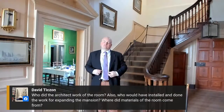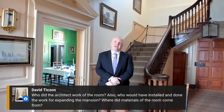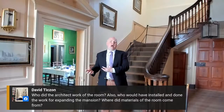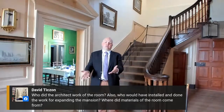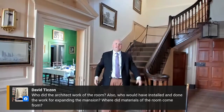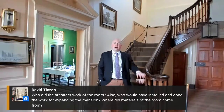So Adam, David would like to know who did the architectural work in the rooms, and who installed or did work expanding the mansion, and what the materials of the room came from. Okay, so the question there is about who did the architectural work. The architectural design work in the 18th century would have been a combination of the owner of the house and the master builder he worked with, who was not quite an architect as we think of today, but they worked together. Washington would point out in one pattern book, here's a plate I like, or the master builder might bring the pattern book to Washington, because Washington is not actually known to have owned any of the pattern books that he used. Washington made a selection, and then they cobbled these things together to create a structure.